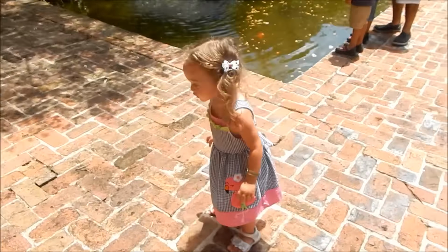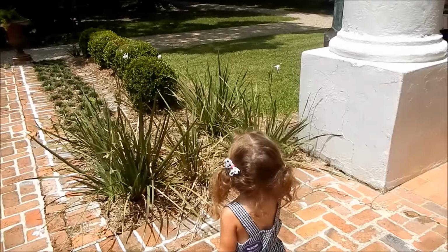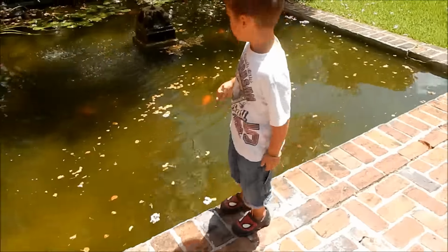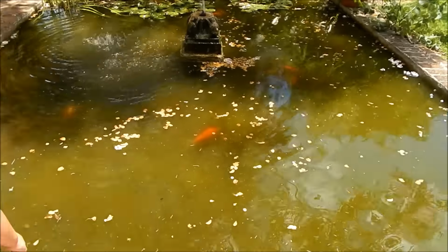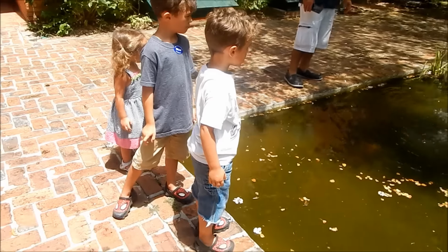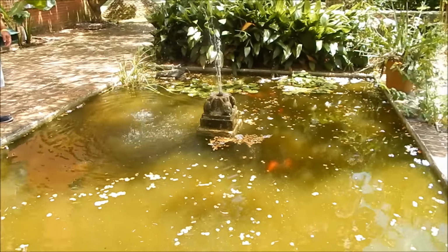Over there, see all the orange spots? Those are all fish. You guys see those big fish in there? Whoa, Kingston, you almost fell in. I doubt it, though, since they're near the top.